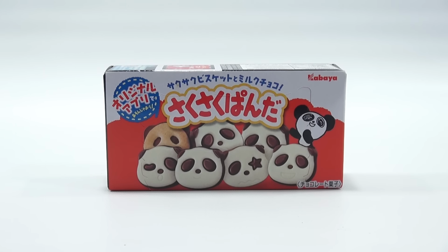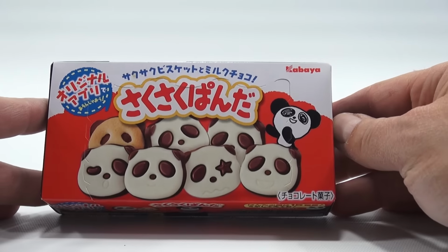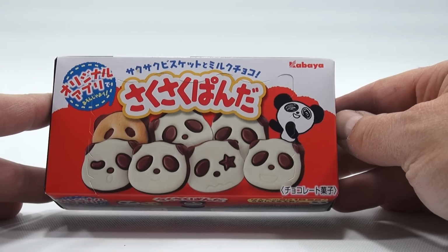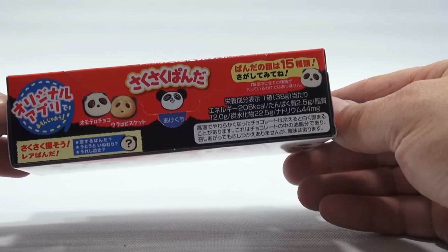Hey, it's Lucky Penny Shop, and I am on an interesting little cookie product from Kabaya, and it looks like pandas, doesn't it? And different little designs on their panda faces. Let's just look around the box and see what else we can see.